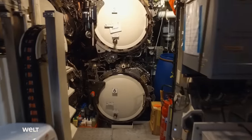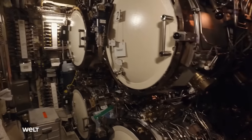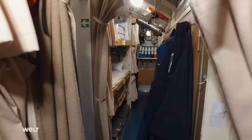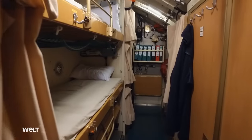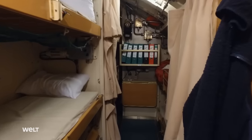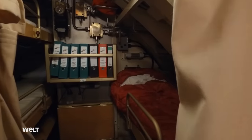In a war scenario, these torpedo tubes contain 6 wire-guided heavyweight torpedoes. There are 21 beds on board, and the up to 30 men and women in the crew sleep alternately in shifts. The almost 2 square meters of private space also have to be shared.